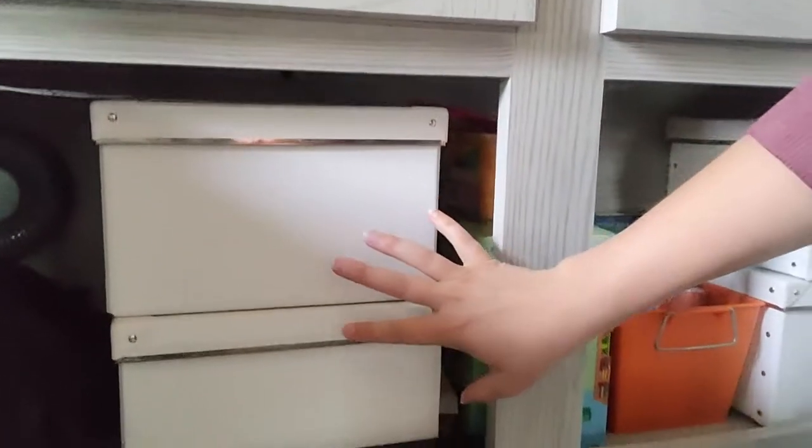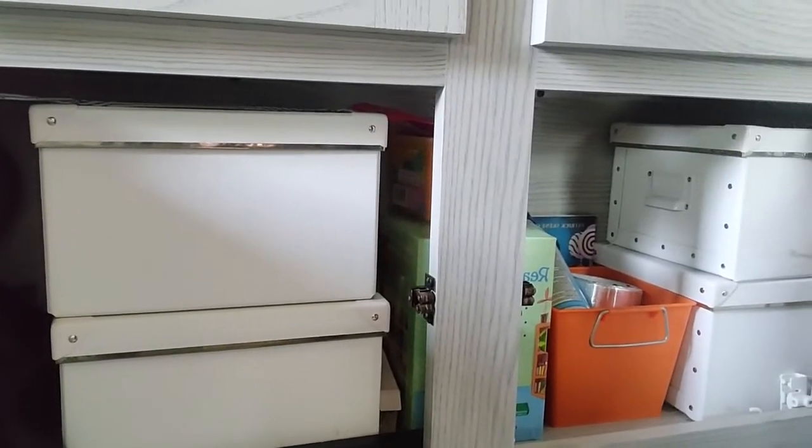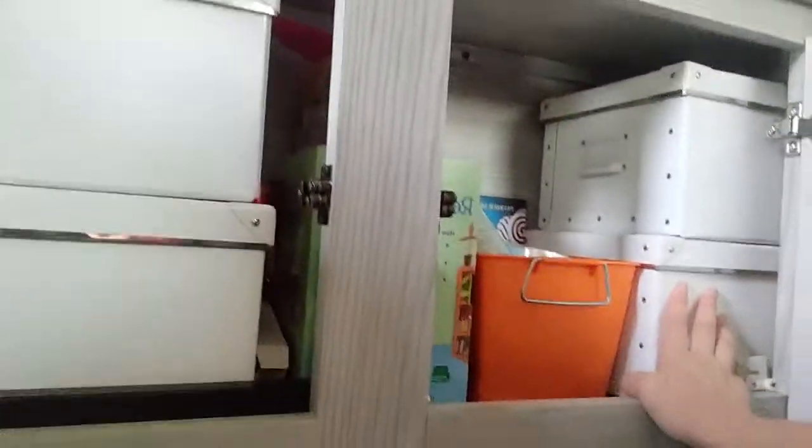In here, we've got junk stuff like some basic tools and, I don't know, clothespins and that kind of stuff. It's like our junk drawer, but it's our junk cupboard. Just like we don't know where it goes, it doesn't have a home, so it ends up in one of these boxes in here. And then dog stuff and garbage bags. So nothing too exciting in there.